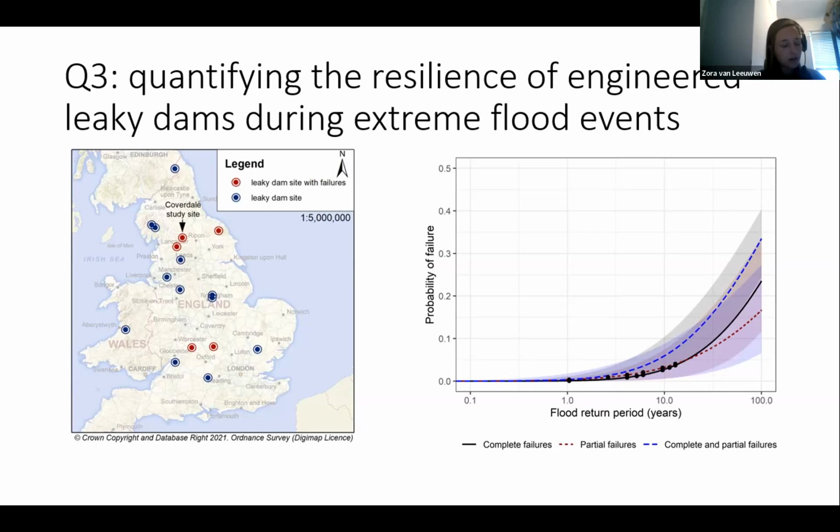So I did a fragility analysis to estimate the probability of failure of leaky dams based on the return period of the event during which a failure occurred. Fragility analysis is traditionally used in earthquake engineering based on the number of buildings or infrastructure such as highway bridges, which reached a certain failure state during an earthquake. But they're actually also used by the Environment Agency to make investment decisions about flood defence assets at a strategic level. So it's not unusual to use them in flood risk management.